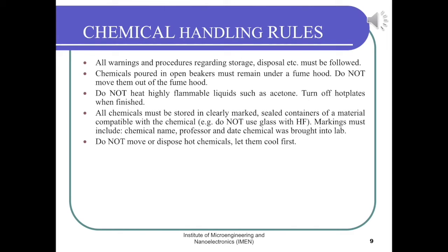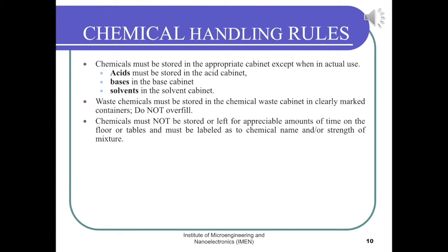And do not remove or dispose of hot chemicals, let them cool first. And chemicals must be stored in the appropriate cabinet except when in actual use. For example, acid must be stored in the acid cabinet, base in the base cabinet, solvent in the solvent cabinet. Don't mix them. Waste chemicals must be stored in the chemical waste cabinet in clearly marked containers, and do not overfill. Chemicals must not be stored or left on the floor or table.